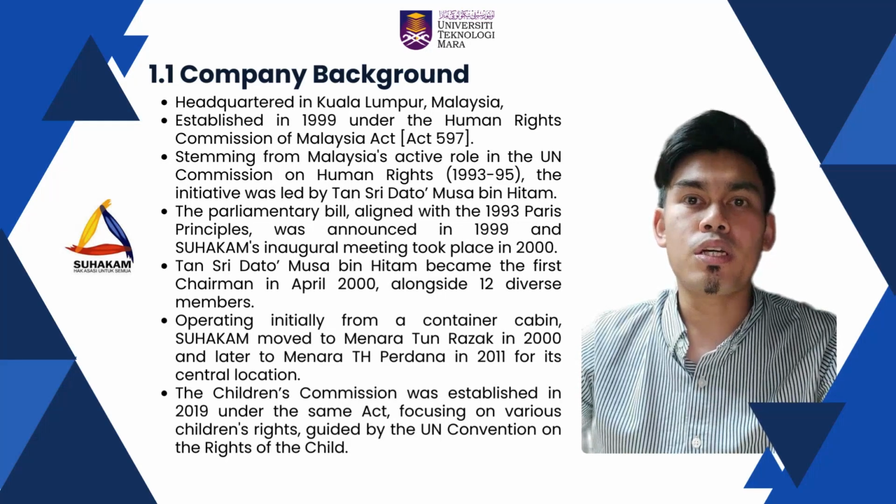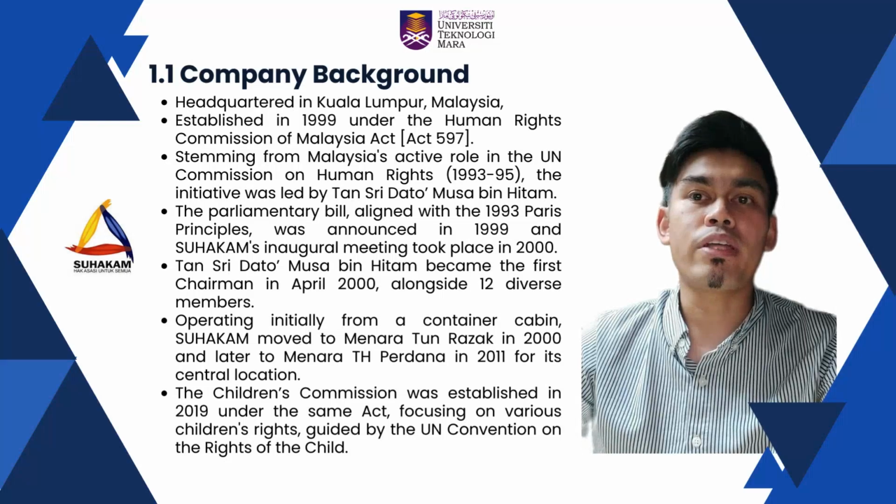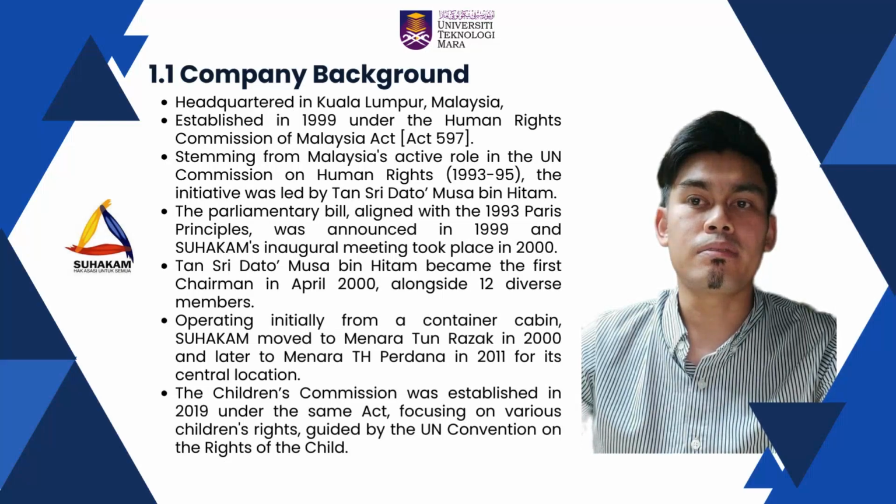The Children's Commission was established in 2019 under the same act, focusing on various children's rights, guided by the UN Convention on the Rights of the Child.